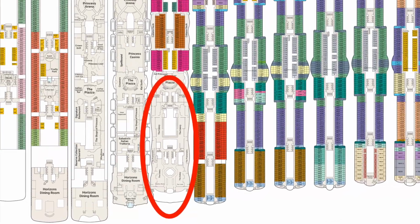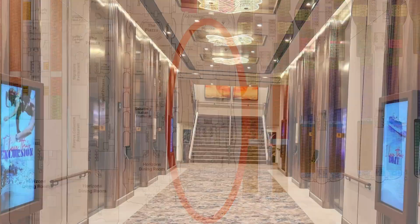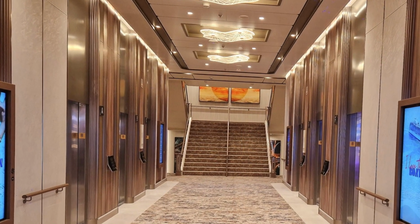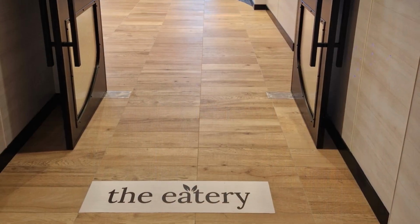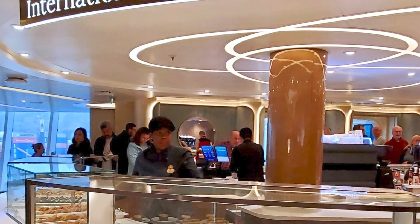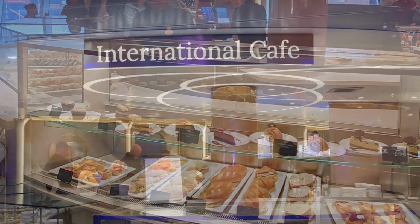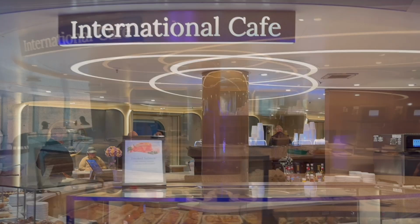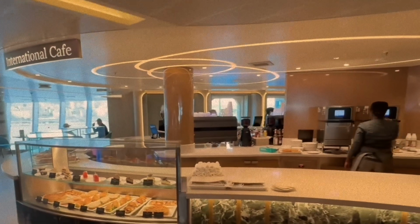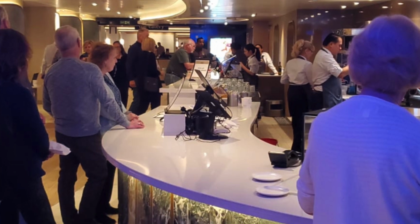It's located aft of the upper piazza on Deck 9, stretching out on both sides. And you can enter either from the central staircase going left or right, or the International Cafe side of the piazza. Alternatively, you can come from outside in the promenade area or aft sections. We preferred entering via the central staircase because the International Cafe is such a popular location, it gets very crowded through there sometimes.